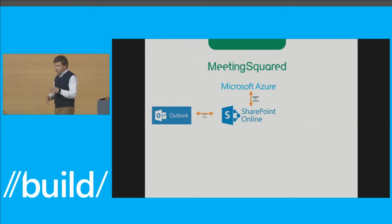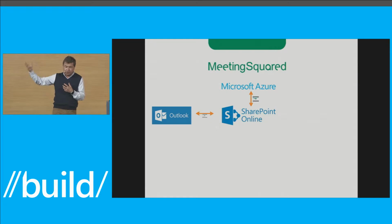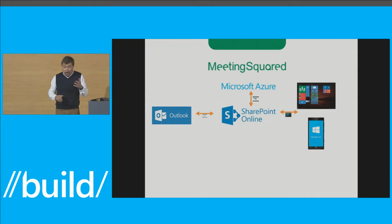Then on top of that, we know that people live in Outlook. You guys probably live in Visual Studio, but mortal beings like me, we live in Outlook. It's where we spend our lives. So if I'm in Outlook, I need to be able to contribute to that SharePoint site. So we built an Outlook add-in. When I'm at a meeting, when I'm on the train, when I'm walking around the kitchen, I want to add something to an agenda item, I've got my phone, I've got my tablet. So we built Windows apps for this.